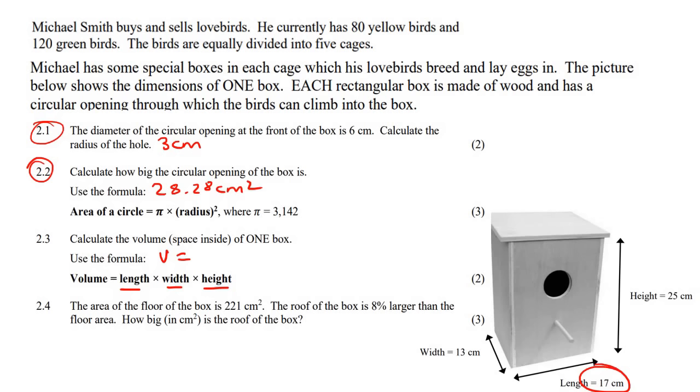So the length is 17, the width is 13, and the height is 25. Go ahead, type that all in. And we get 5525. Now that would be centimeters to the power of 3, because we've done it 3 times.